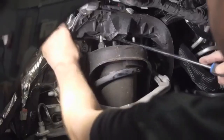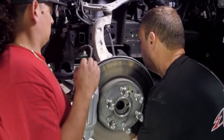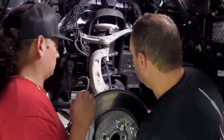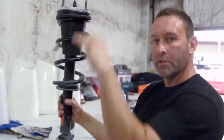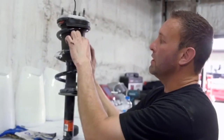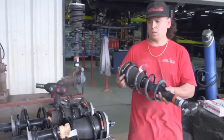First thing we're going to do on the Escalade is get the stance right. We're going to take the struts out, put new springs on this thing, and put it back together. It's going to lower the vehicle but still give you the same ride. So this basically holds the truck up in the air, and the shock dampens it, so when you hit a bump, it doesn't keep bouncing. By getting a new spring that's a little bit lower, it's going to lower this down to about here somewhere. It should be about 1.5 to 2 inches lower.